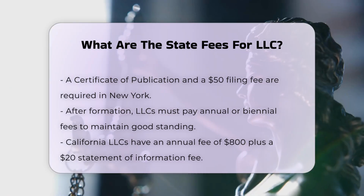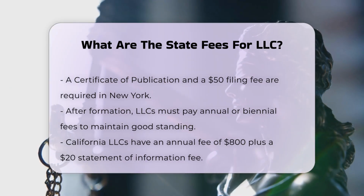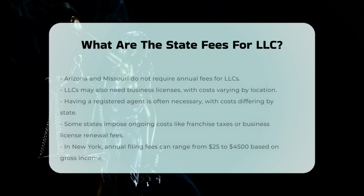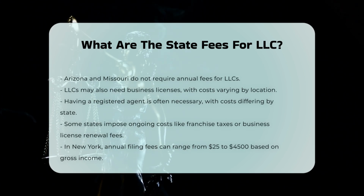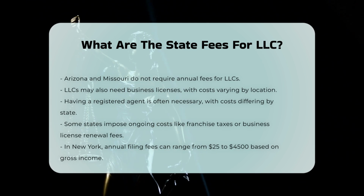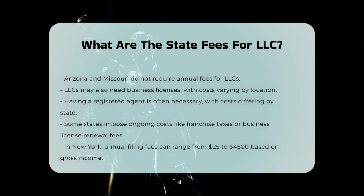Business licenses and registered agents. Apart from state fees, LLCs may need to acquire business licenses, the costs of which vary. Additionally, having a registered agent is often necessary, and the cost of this service can range significantly depending on the state and the agent chosen.